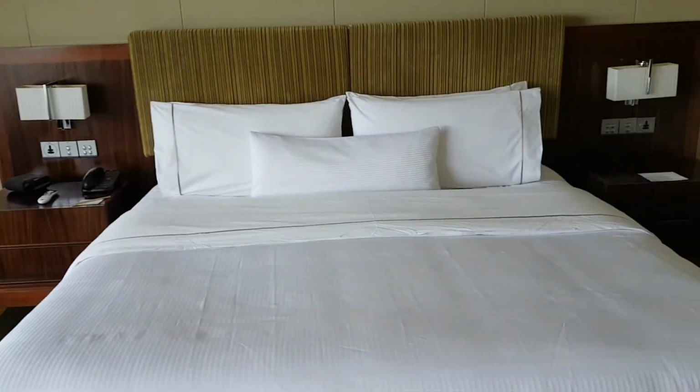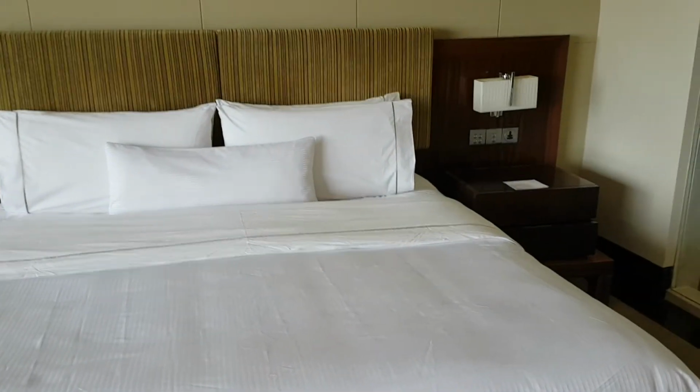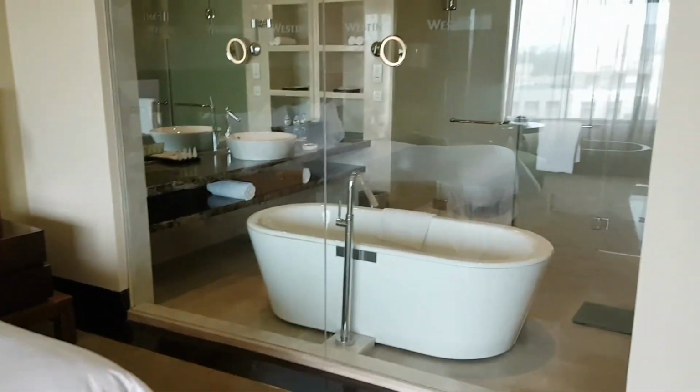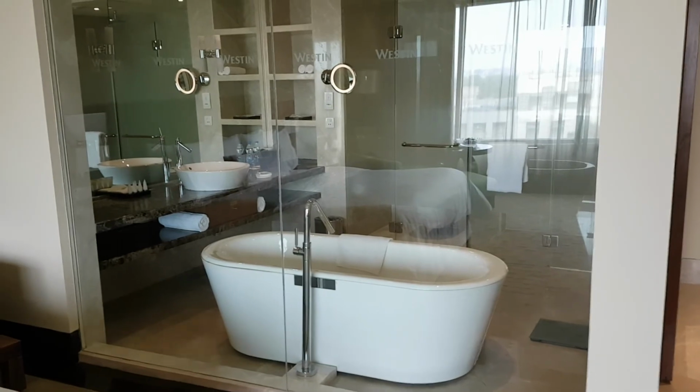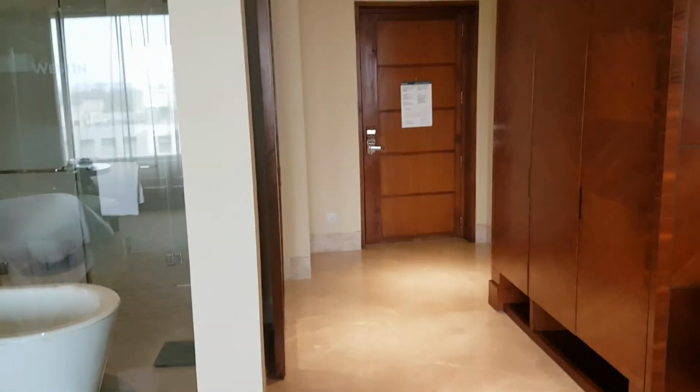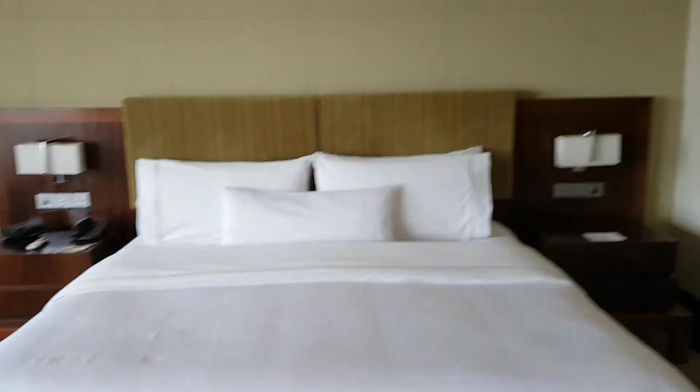I'll check out the food probably later. I think I'm going to eat here tonight, and then also breakfast, and try and do a quick update or a blog post. But this was just the room tour. So this is the Westin in Pune.